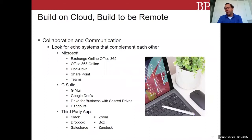Slack is a great one. Slack is such a disruptor to the space that they're saying you don't have to communicate over email anymore because email is kind of slow. But Slack does a great job of integrating all of those applications. Microsoft applications to G Suite applications, to Zoom applications can all be done in a Slack environment.